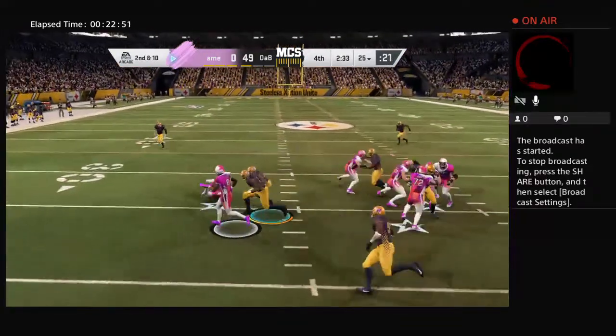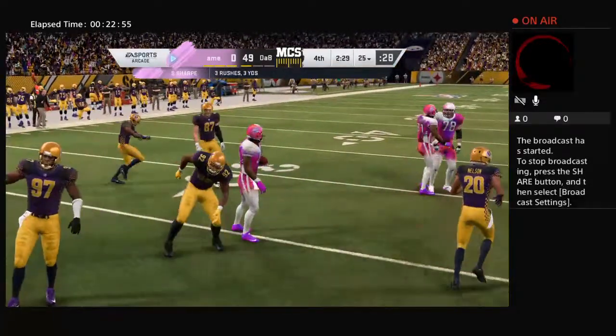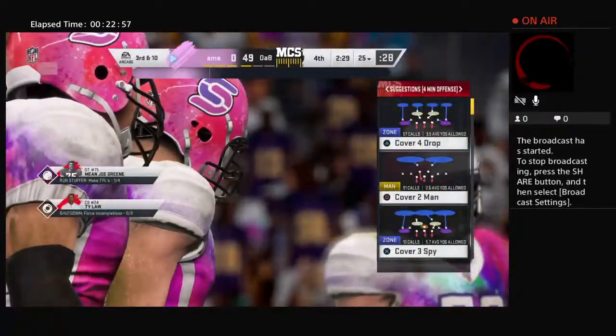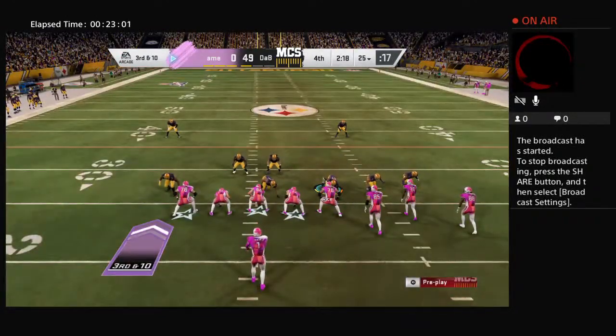Now an inside draw. This is their fullback. And he's stopped immediately there. No gain on that one as it brings up a 3rd and 10. The offense on 3rd down, it's been a problem. Just 1 for 7 thus far.